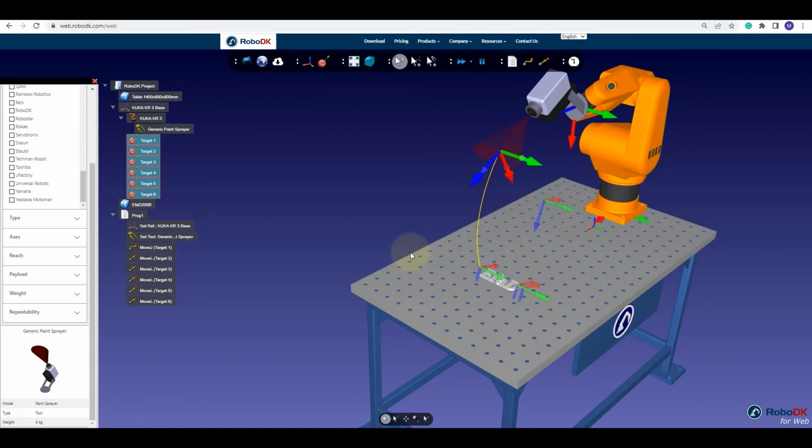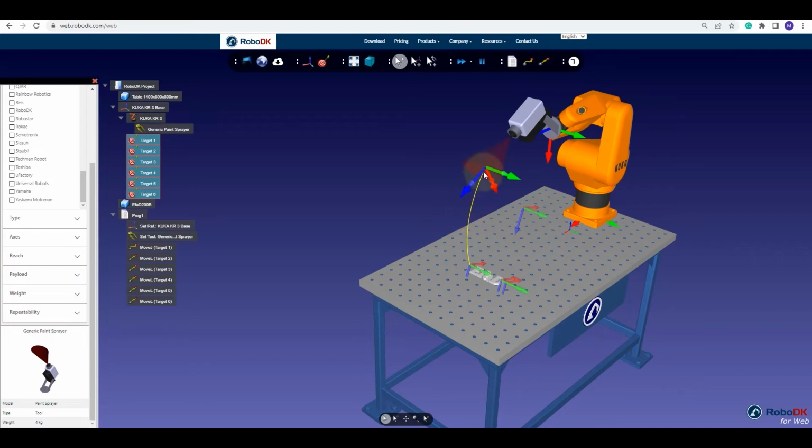So let's click OK on this, and you can see I got a yellow line there. That yellow line represents the movement of the tool center point, TCP again, from this target to the next target. And as I operate the simulation and solve my errors, you will see a full run of this yellow line.